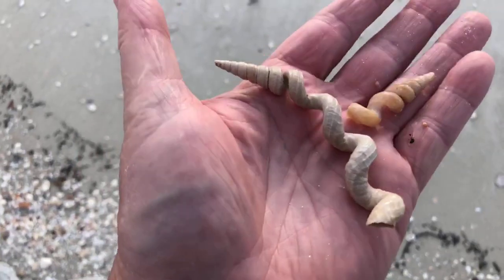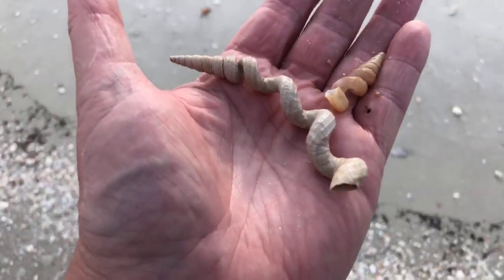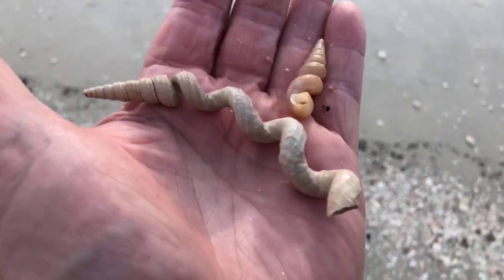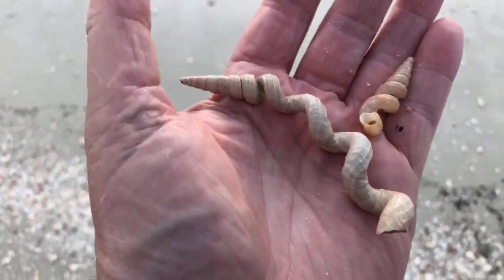And then there's the tip over there. That is a gorgeous worm shell. Wow. I'm afraid to put that one in my pocket. They're pretty fragile. I'm going to keep that though. That is a beautiful worm shell. Great specimen.